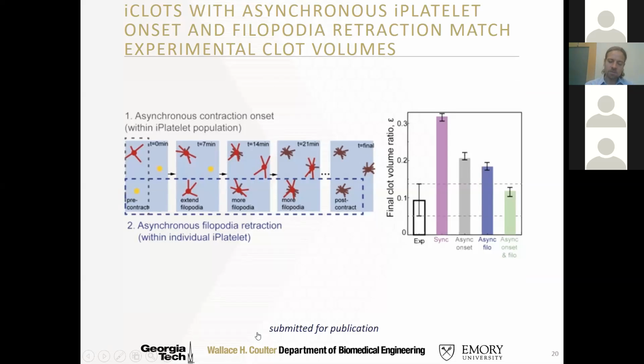And how can we possibly incorporate this into a model? And the way we decided to incorporate it was the following. The first was, when do the platelets begin their contraction process? So you can see here that this platelet at frame 0 has already started contraction, and these two haven't. And as we go along with time, these platelets, each of them, will start contracting at different times.